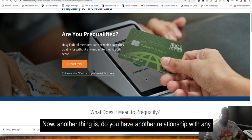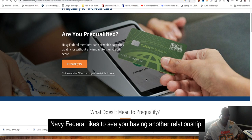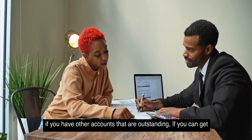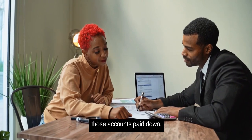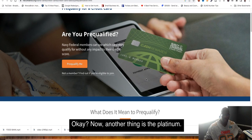Another thing is, do you have another relationship with any other credit union? They like to see that. Navy Federal likes to see you having another relationship. If you have other accounts that are outstanding, if you can get those accounts paid down, that would also help you as well, okay?